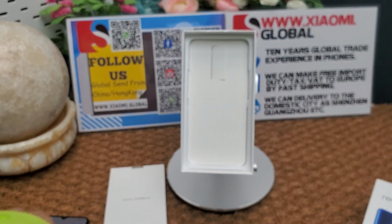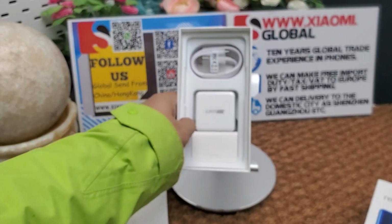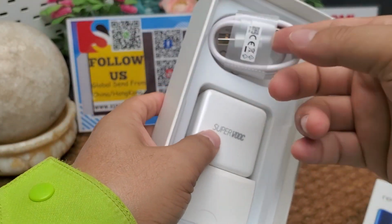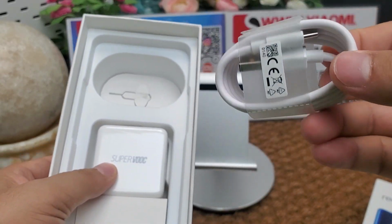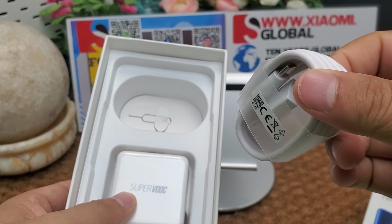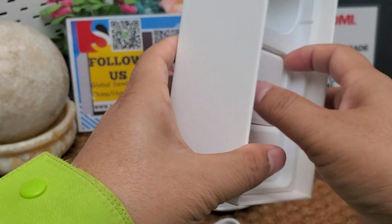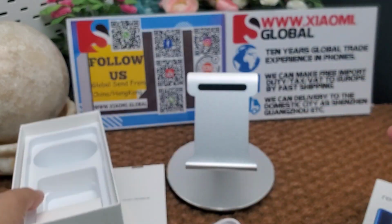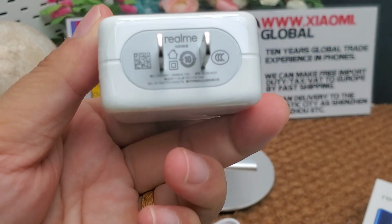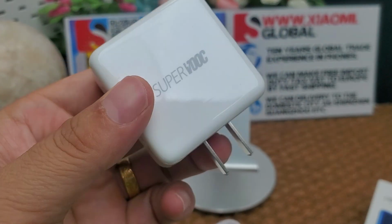Okay, let's continue to check what is included in the color box. This is the fast charger and fast charging cable, Type-C USB cable, eject pin, and the charger. The charger is a 10 volt, 5 ampere, 50 watt fast charger.